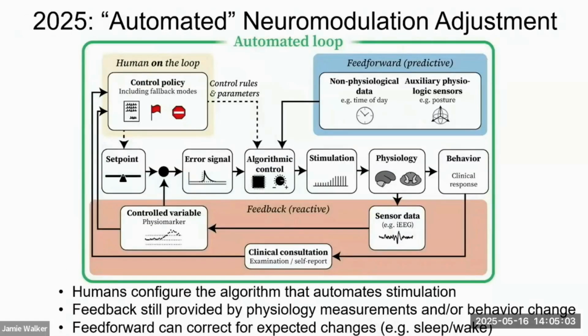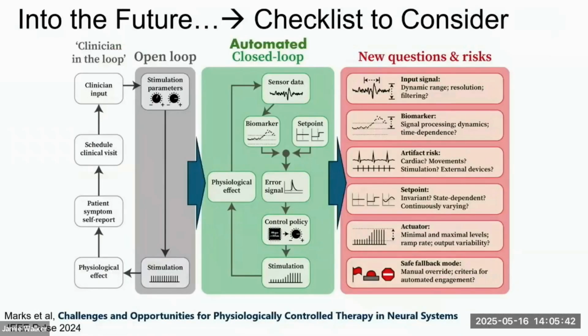And where we're going into 2025 now is a new generation of more automated neuromodulation therapies, where there's still a human in the loop, that's a clinician, but they're actually setting up the classifiers. So just like setting up a thermostat, where they're going to look for physiologic control parameters, that's oftentimes reflected in the brain's rhythms. Then they compare those rhythms to a set point, and then the algorithm automatically makes the adjustment. And then once again, there's feed-forward elements, which I'll talk about, like circadian rhythms and why those are important to consider as well. So this is where we want to go, and where we're actively working in the space, both our lab, but industry, and in collaboration.